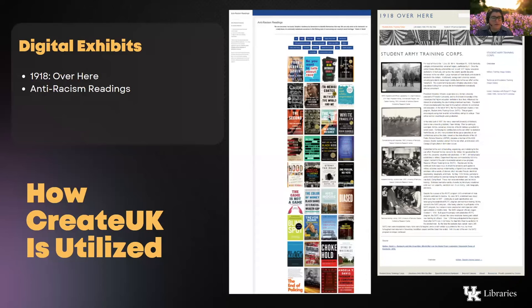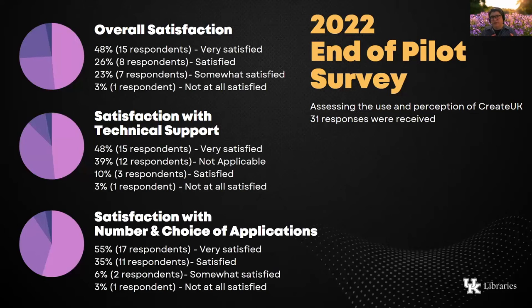And lastly, we've had some digital exhibits that have been created. One in particular here called 1918 Over Here utilizes Omeka on the CreateUK platform. This was a nice project showcasing digitized materials in our archives at the University of Kentucky Libraries, which tell the story of the Student Army Training Corps and the Spanish influenza epidemic during this period of time. A very timely topic and a nice exhibit. We also have an exhibit utilizing WordPress to promote some anti-racism readings that we have in our collection. So those are many of the different ways in which CreateUK has been used by our community at UK.